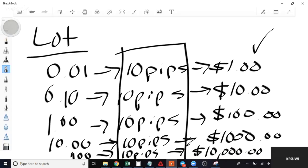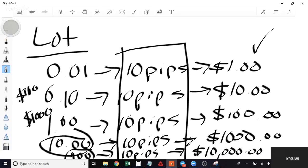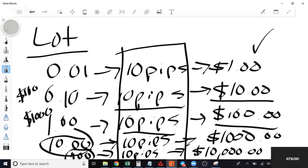In order to be able to get into 100 lot, you need a lot of money in your Forex account. Even this one right here, you need a good amount of money in your Forex account in order to actually get into that lot size, right? But what you could do is literally start out with anywhere from $100 to $1,000 in your account, right? And from there, you can build up your account, getting 10 pips at a time, building up your account $10 or $100 every single time.